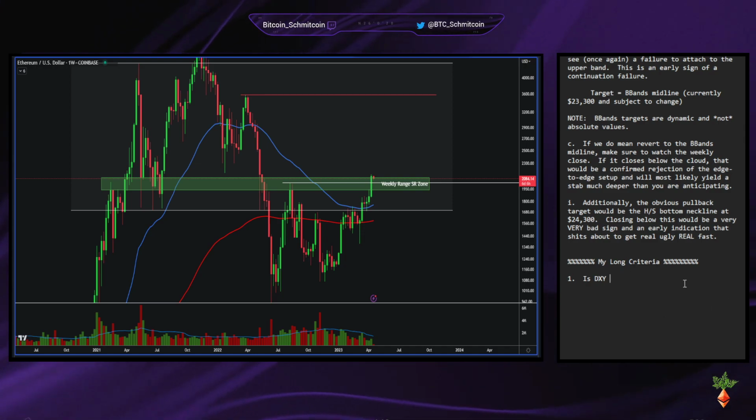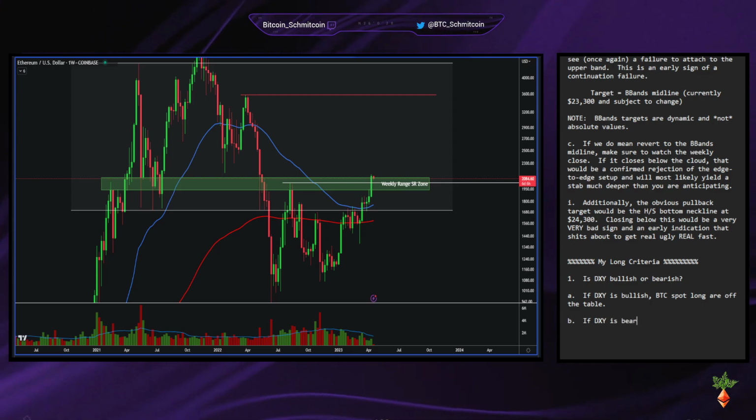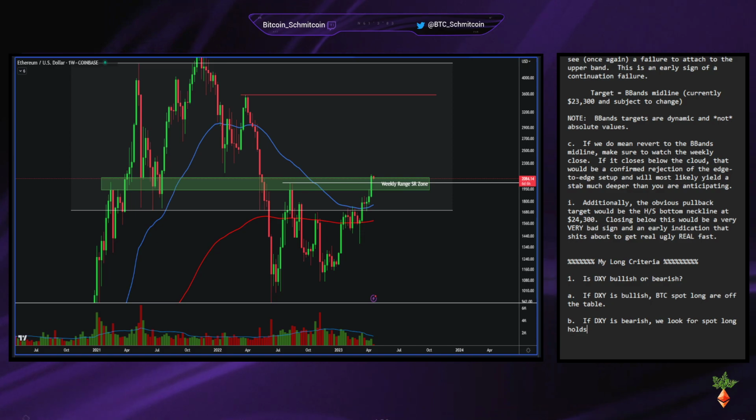First of all, I always look at Dixie. Is Dixie bullish or bearish? We can look at this like a flow chart. If Dixie is bullish, Bitcoin spot holds are off the table. What the hell? That was weird. If Dixie is bullish, Bitcoin spot longs are off the table. If Dixie is bearish, we look for spot long holds.